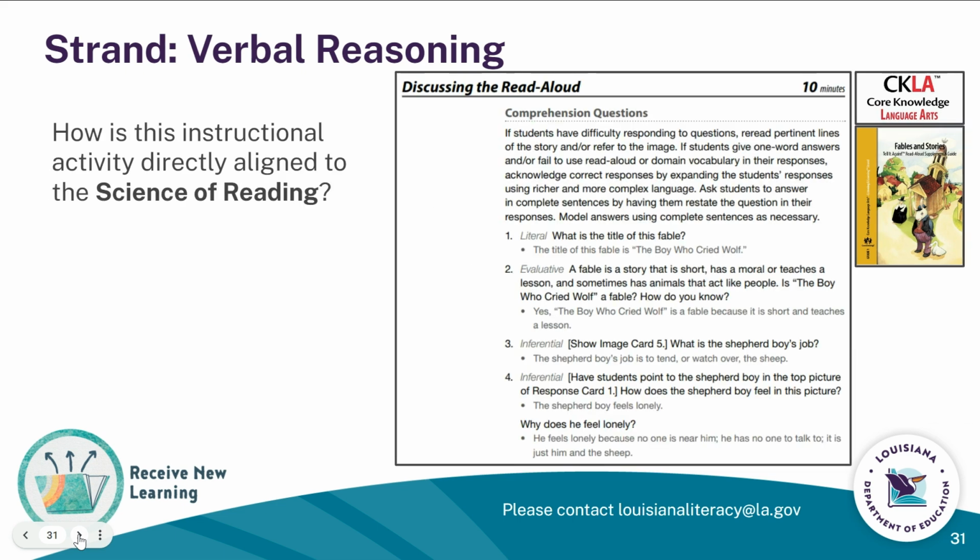Now let's look at this instructional activity. Pause the video and note to yourself, how is this instructional activity directly aligned to the science of reading? You may have noticed steps 3 and 4 of this instructional activity. It is indicated that these two components are inferential.